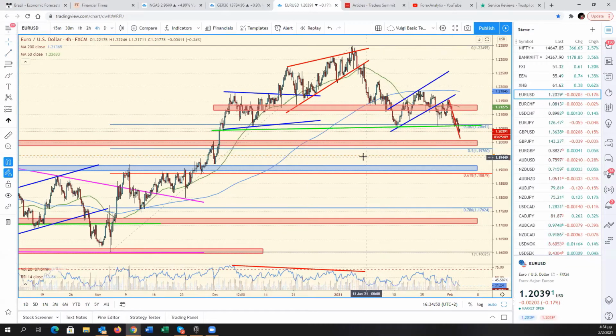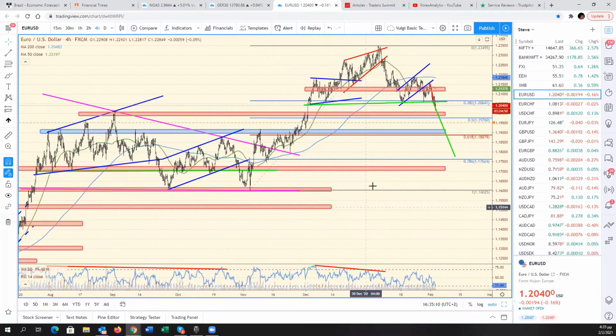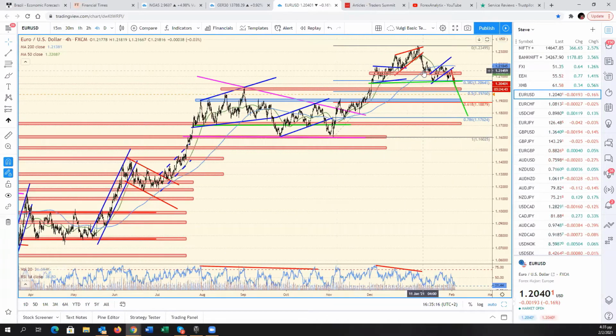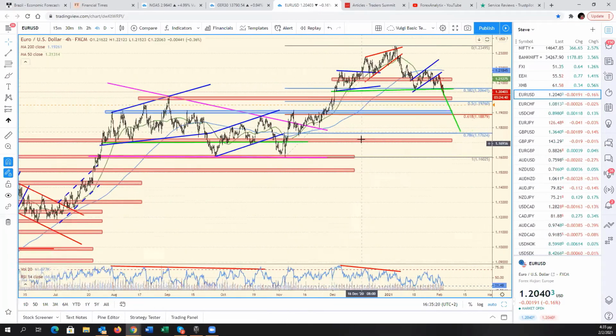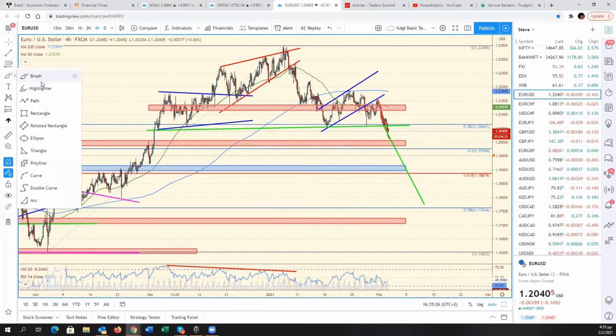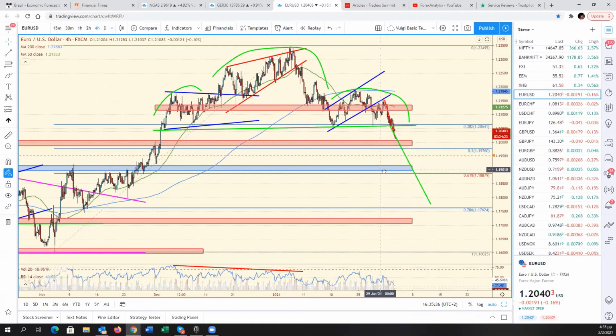like this, which we're just breaking down from, which would imply a measured target of 117.5, let's say roughly. It can definitely happen, and it's still going to be just a healthy correction, right? Because that's not even the 78.6 of just the last bullish leg higher. So yeah, it can happen. Technically speaking, it is a valid interpretation, right? There it is. So that can be the case.